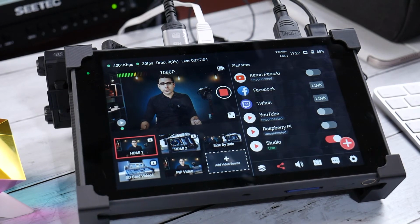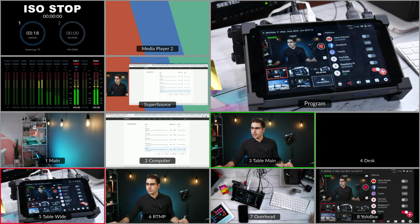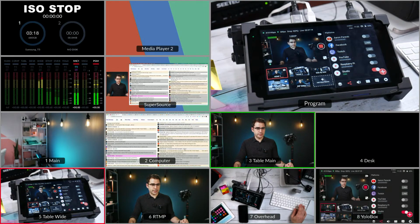Oh, it's still streaming to my multi-view, but the Magewell is not active on that. So if I go switch back on the Magewell to that other stream key, then it shows up on the RTMP, which is super cool and very low latency again.